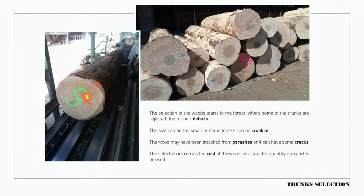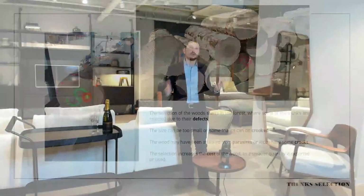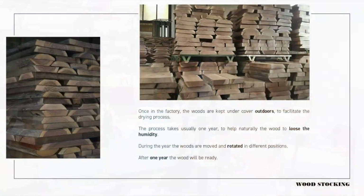And so this is a filtering of all the woods, and because a lower quantity is then exported, you can understand that this is something that increases the cost of the wood, and so we are starting an increase of the price of the final products.